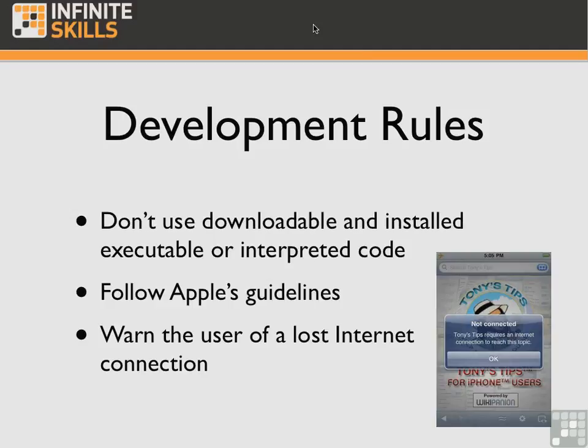For example, my app, Tony's Tips for iPhone Users, at first didn't warn the user if the user switched to airplane mode or otherwise lost a connection, and therefore it was rejected. I had to add the warning, as you can see on the right of the screen here, the not connected warning to Tony's Tips in order to get the app accepted into the App Store.